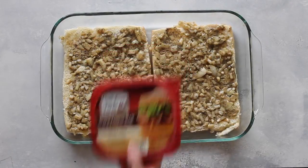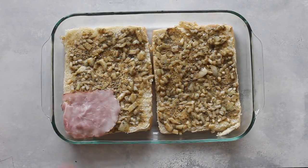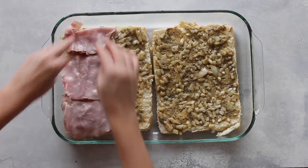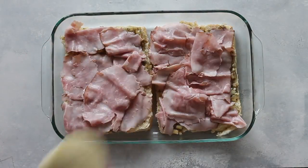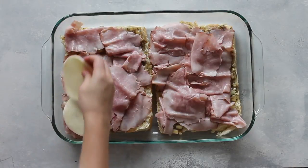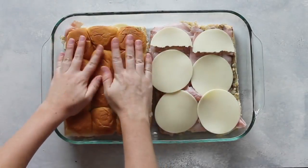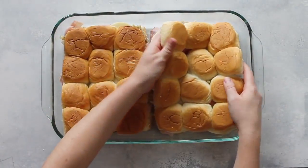Now I just add my ham on top. So instead of doing each individual sandwich, I literally just put all the ham on top of all the rolls. Now do the same thing with your cheese. It calls for Swiss cheese, but I like provolone and my kids like provolone a lot more. Then you just put your rolls right back on top and your sandwiches are made.